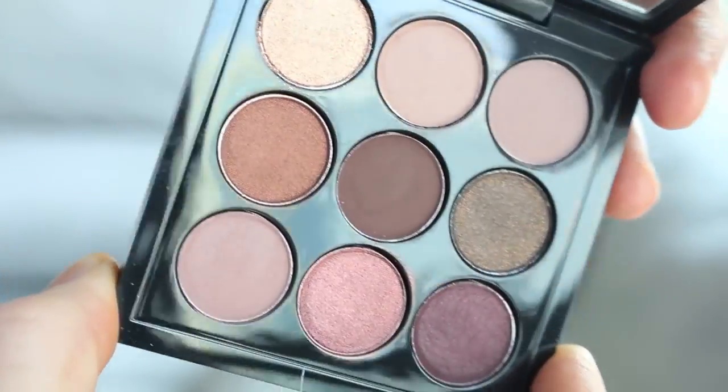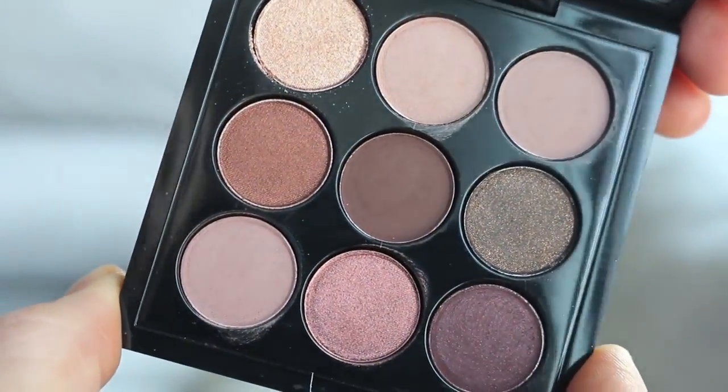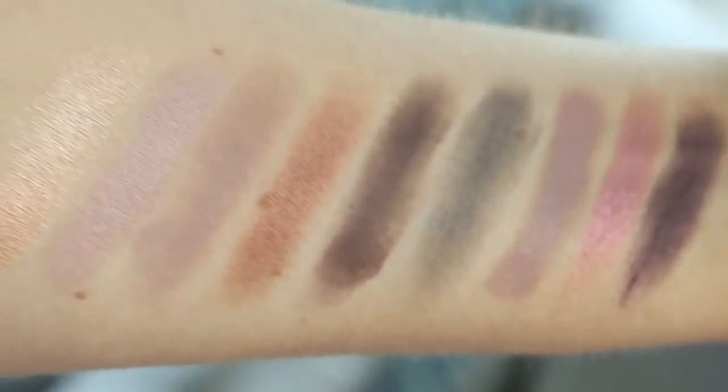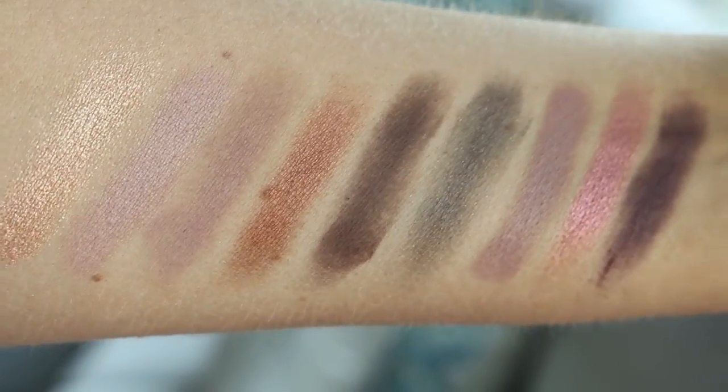Yay! And then the second palette I also picked up from MAC is something I've been wanting to try for a really long time, and it's their eyeshadow times 9 palette. This is the burgundy times 9, so again with the warmer shades, but I was just really inspired by these beautiful kind of warm cranberry and jewelly, is it jewel? Like cranberry ruby shades. And I wanted to see how the quality compared to their normal sized eyeshadows, so really excited to try this palette out as well.